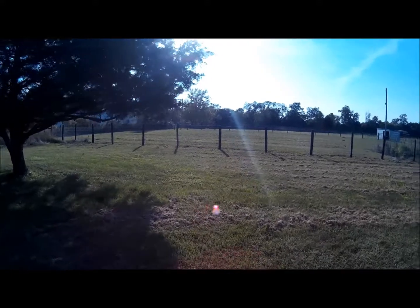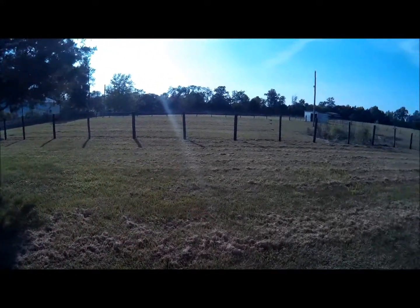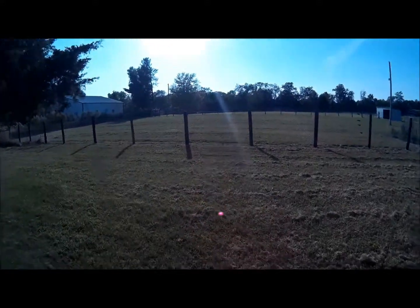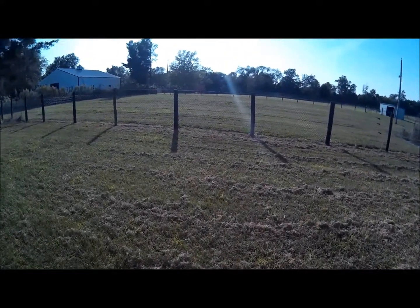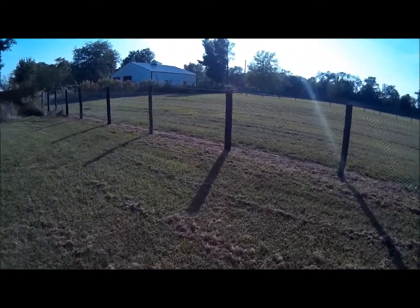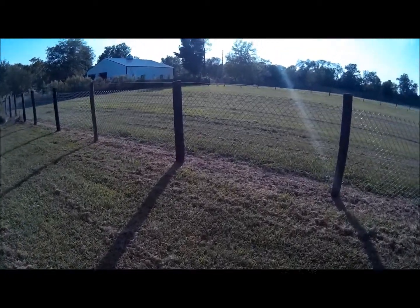And so we call this the middle ground. This is where our garden is. And this is where the previous owners had horses. And this was set up for their horses. And so anywhere you see fencing, there's going to be these things.